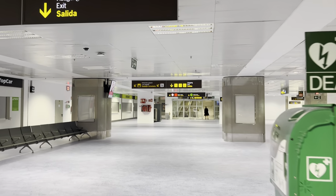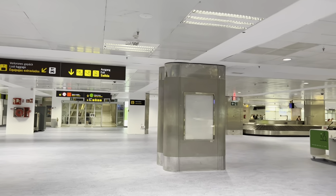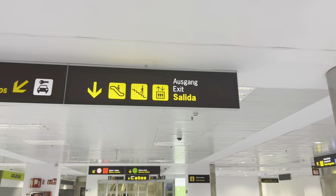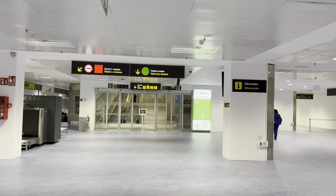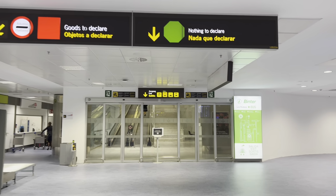Okay, well, here we are then. We've just come through passport control. Nice and easy. That was quick and easy. All the carousels ready to go. But we haven't got any baggage to pick up, so we are straight through the exit. This is a new little section, this. So we have to go up to the arrivals and out the doors.